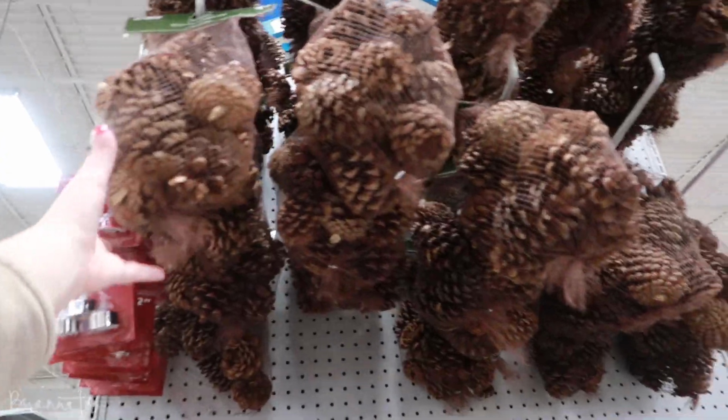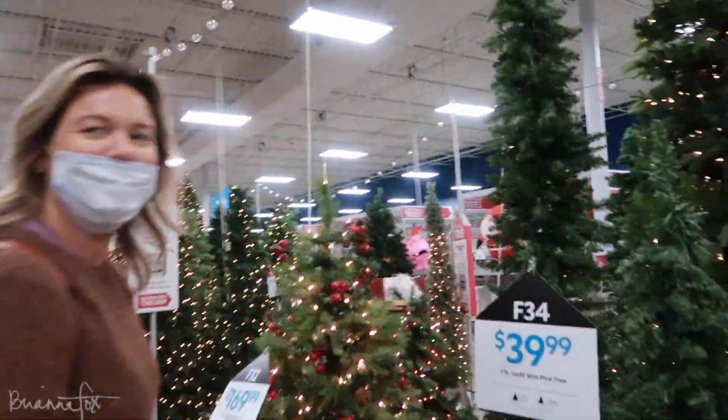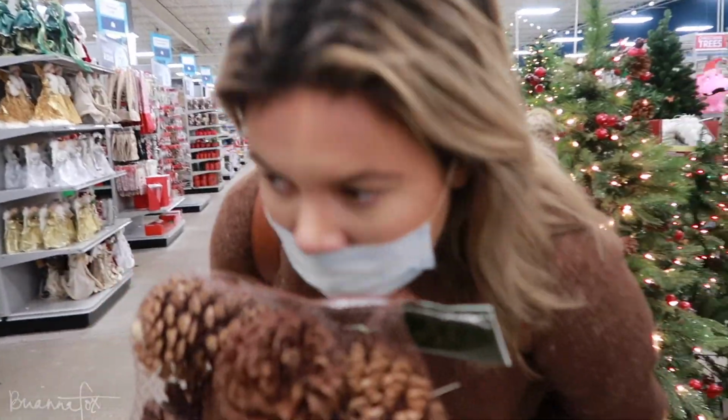Pine cones. Okay, good thing I can smell. I don't like the smell. It does not smell like fresh balsam. That's a lean, mean pine. Cologne, not balsam. I don't like it.